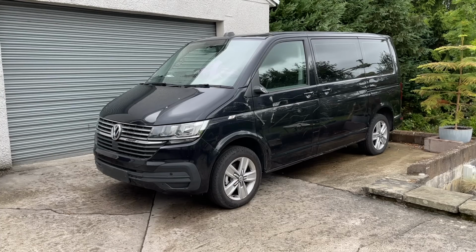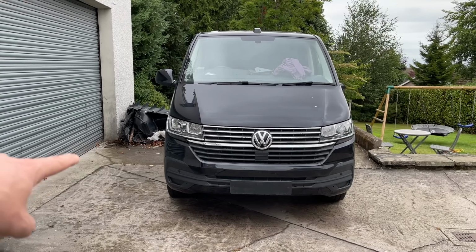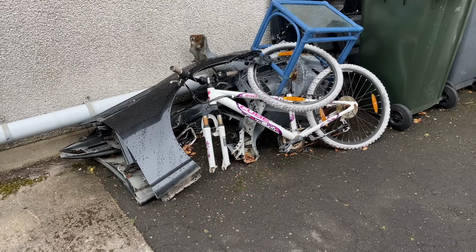But by way of a quick update, the van is the only car on the channel at the moment. I sold the GTR, I sold the BRZ, because I needed the money to fund other projects. And at some point in time, I do need to get rid of the remaining parts of the GTR and the BRZ, because they're sitting over there. And they're also sitting in this pile of junk. But don't worry, I'll deal with that off camera.